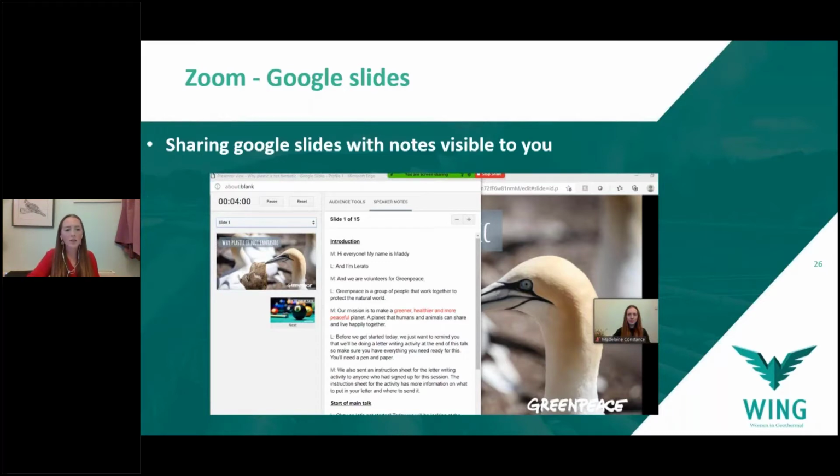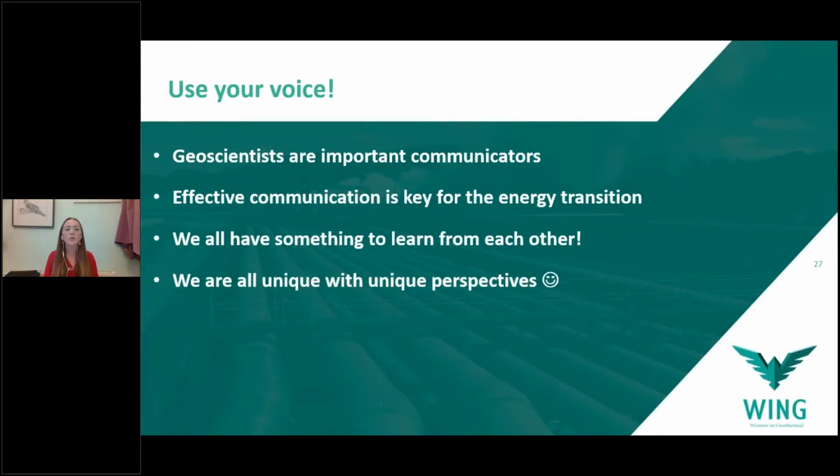Okay, so I think that is everything today. Just to summarize, I think geoscientists are really important communicators. We're key to the energy transition, but everybody has a part to play in this. Everybody needs to be on board to allow for these new developments, new technologies and projects. So it's really important that we're able to communicate these effectively to everyone with all different backgrounds and professions. Effective communication is super key for the energy transition.